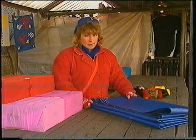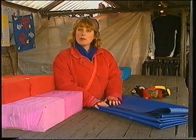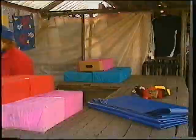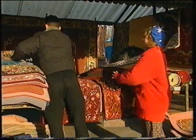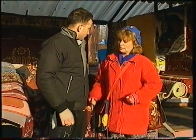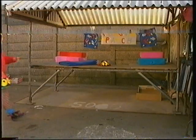Oh, but it's rather heavy. I could do with a hand putting it out. I wonder if Andy on the carpet store will help. I'll go and ask him. Hello, Andy. Morning, Vanessa. I was wondering if you'd give me a hand covering my stall, because I'm not very strong. I need a hand to cover. Yeah, of course I can. Great, thanks. Here we are then.